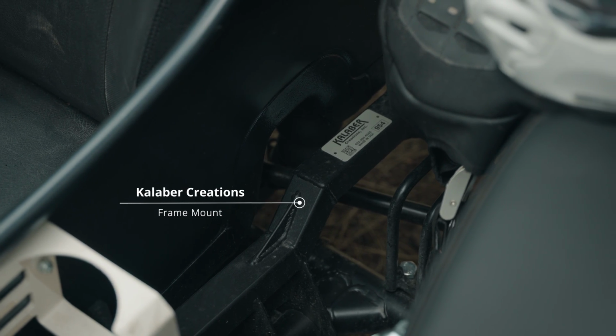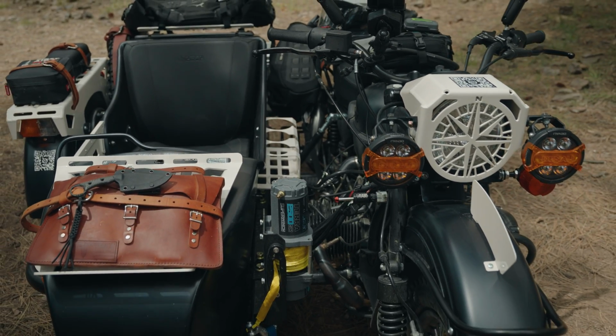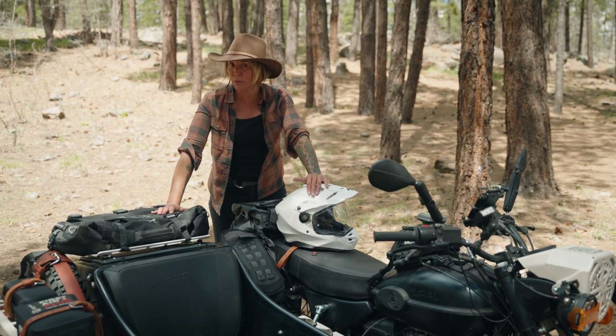So it allows you to carry a fridge or whatever kind of gear you need on the back, in addition to having your winch securely mounted on the front. The whole thing is frame mounted to the motorcycle, so it is rock solid, super strong, and can carry a ton of weight.